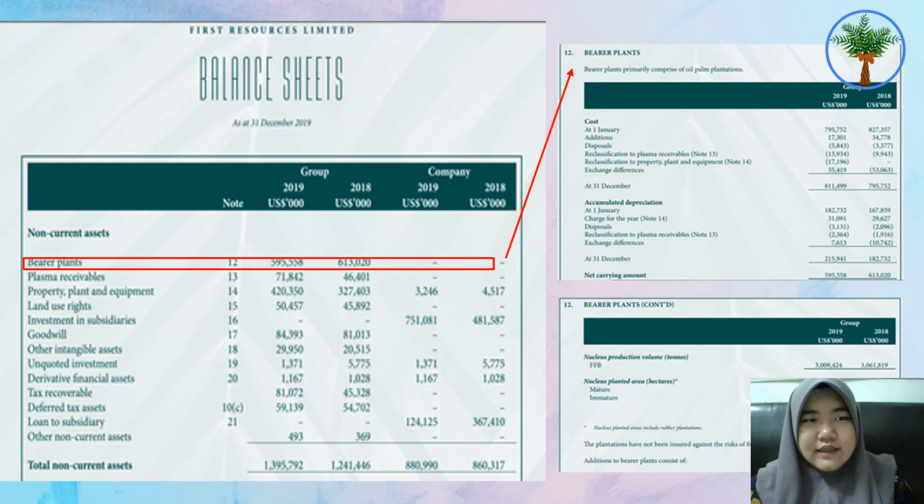Move on to the balance sheet. As you can see, bearer plants are classified under non-current assets because they are long-term assets. The notes to the accounts for bearer plants state that bearer plants primarily comprise oil palm plantation. As you can see, the cost at 1st January in 2019 is 795,752, while in 2018, 827,357. They also made additional plantation, which in 2019 is 17,301, lesser than 2018, which is 34,728.